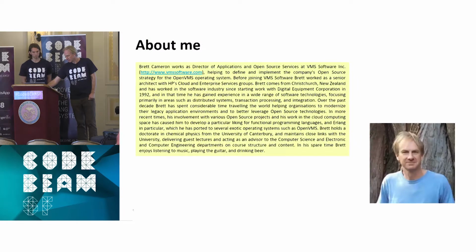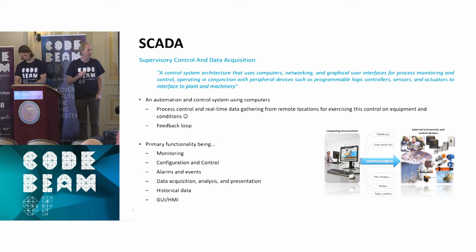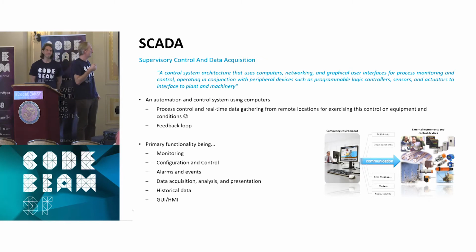Okay, so I'll probably do a Joe and skip through some slides because, like Joe, I've got too many, although not 140. So what is SCADA? How many people here are familiar with SCADA systems or have any sort of awareness? Damn, there's always one. So SCADA stands for Supervisory Control and Data Acquisition.